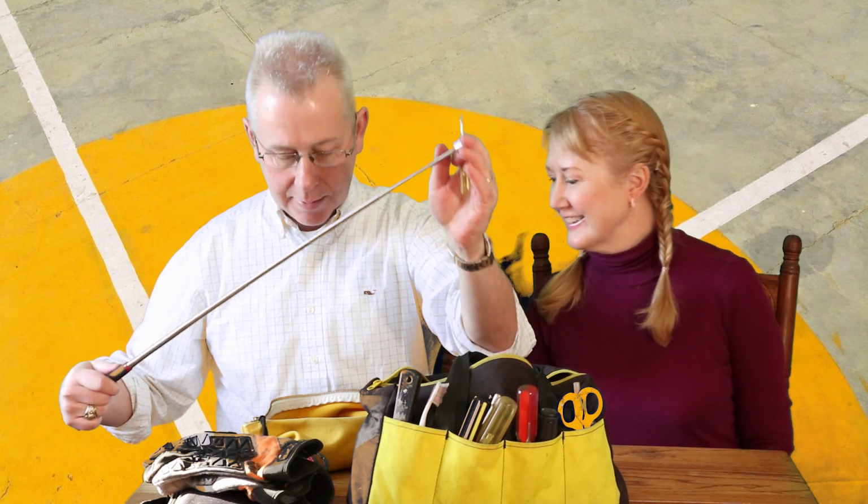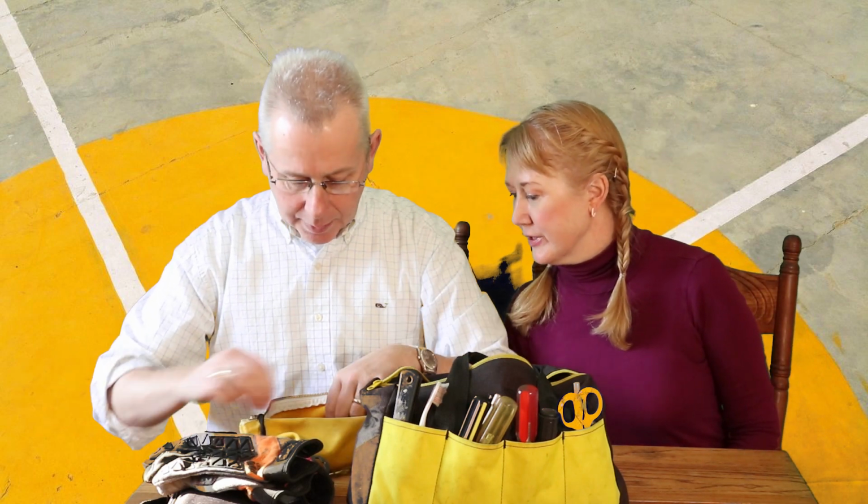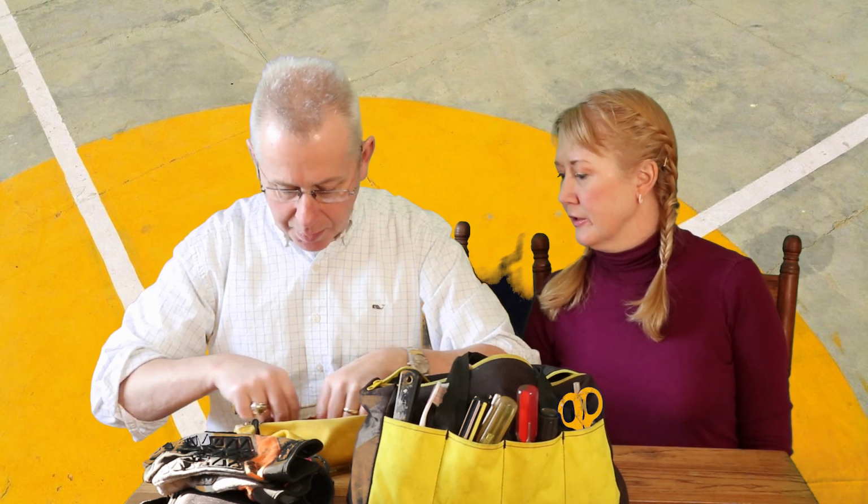Handy dandy. Other neat stuff in there. These are all the small things. Small zip ties, a dentist mirror. And this is stuff that we've accumulated over, what, 20 years of RVing experience? These things are great.